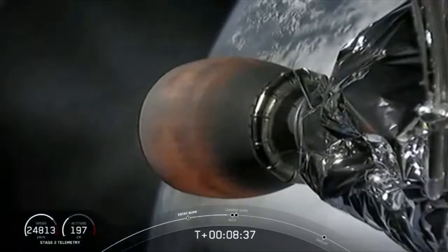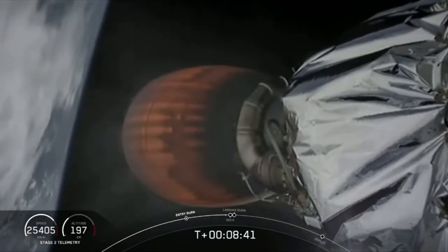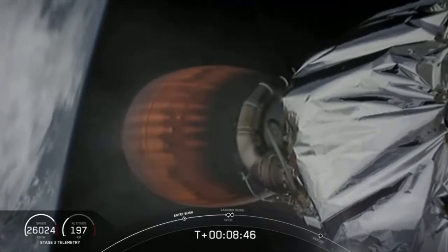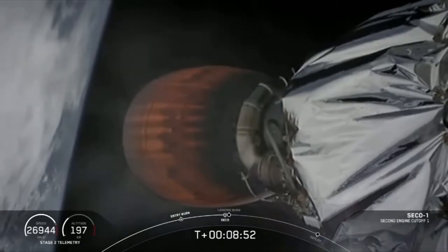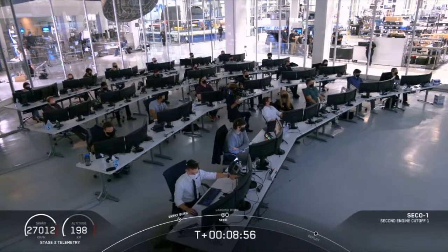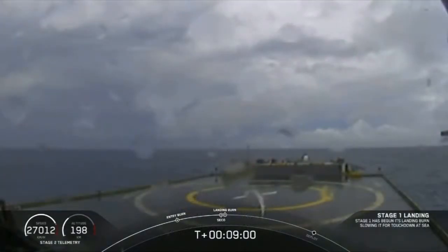"Transonic. Copy, Shannon." You heard Shannon, so that just means they're in their final abort zones. If they were to abort at this point, it would either be an abort to orbit or to land off the coast of Ireland. Standing by for second stage cutoff. "MVAC throttle step. MVAC shutdown. Stage 1 landing burn startup." Confirmation of SECO, second engine cutoff.